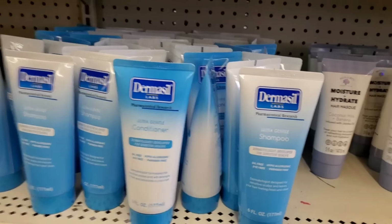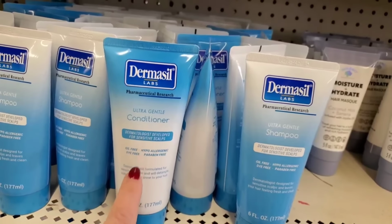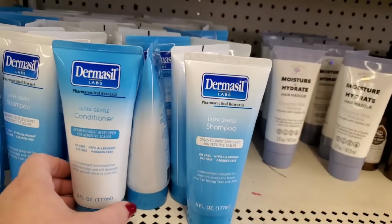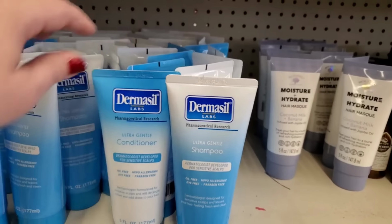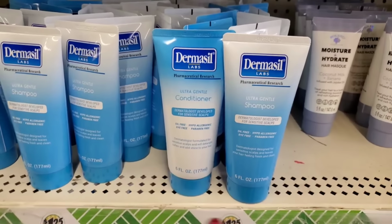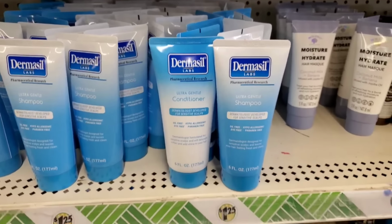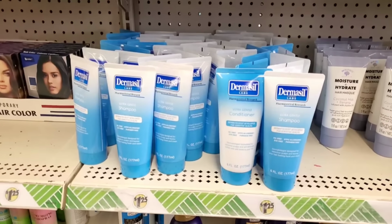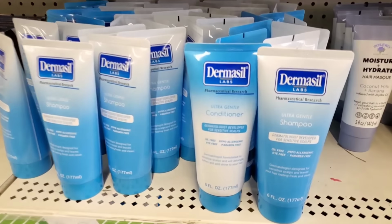I wanna take the time to tell you that the Ultra Gentle Conditioner for Sensitive Scalps by Dermacil and the Ultra Gentle Shampoo, this is an amazing product. It's not that easy to find. They have a lot of it here. This works really, really well, and it doesn't even strip my hair dye out of my hair. I've tried it and I really, really like it. Sometimes in the winter, my skin just really gets itchy, and scalp is part of your skin, you guys. So it's natural for it to get itchy in the winter.